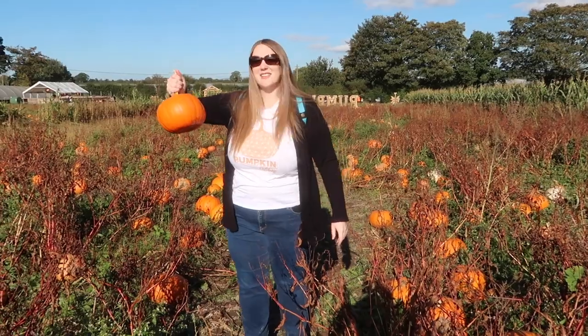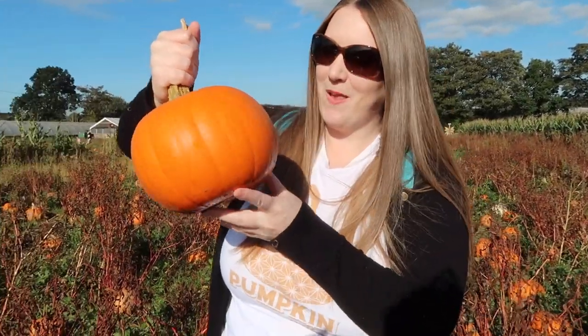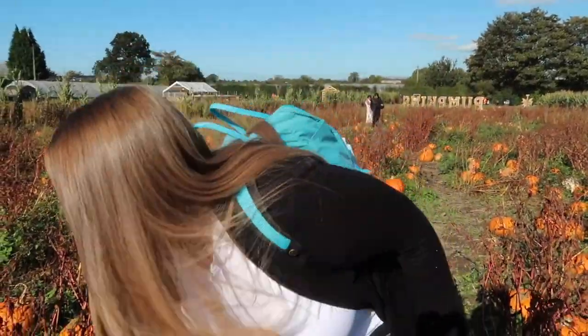We did find a slug. Yeah. Look at the pumpkin. It's very squishy on the top. Okay. Do I want to touch it? Do I want to do this? Yeah, okay, that's not too bad. It's scratched right there. Okay. Look at all the pumpkins. Oh my gosh, it's so sunny out here. I'm glad I brought my sunnies.